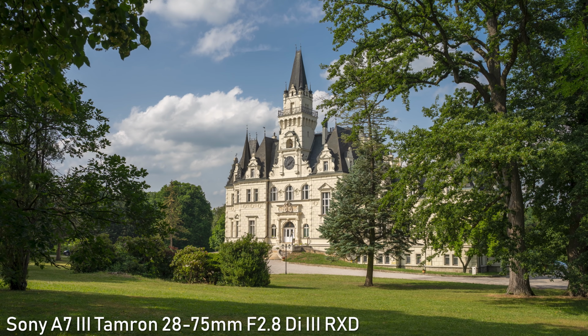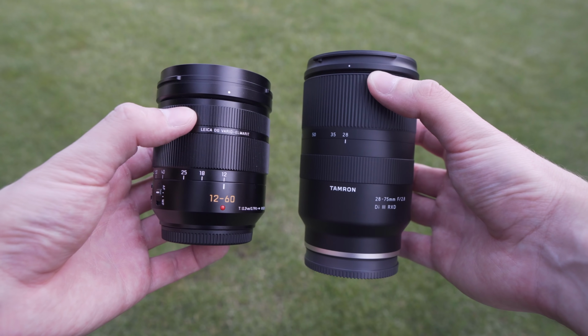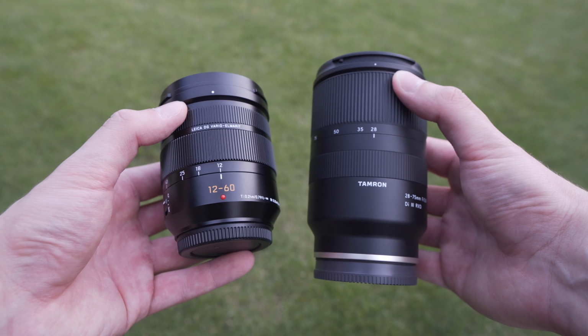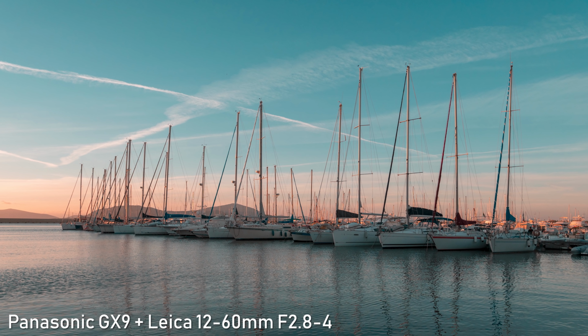On the other hand, if you want portability, you can get something like this 12 to 60mm f2.8 to 4 lens for Micro Four Thirds, which will cover most of your needs. So definitely consider the lens selection as well.